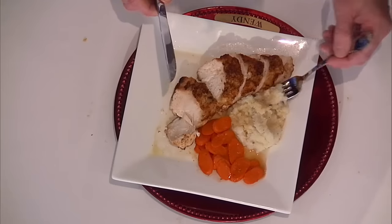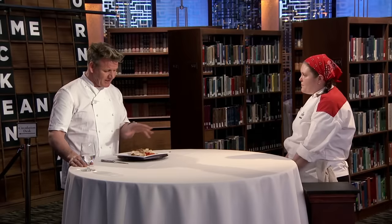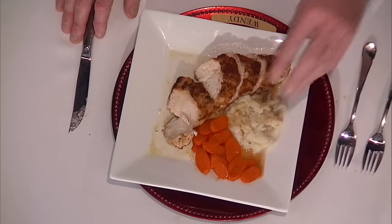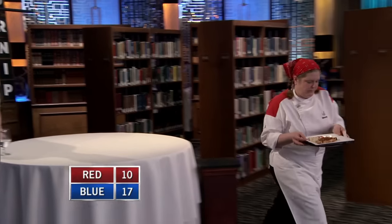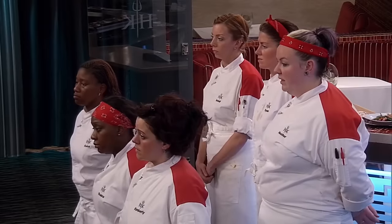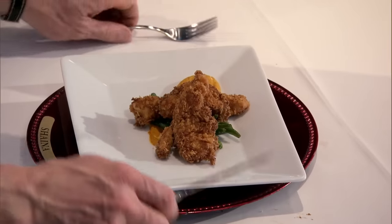With the women off to a strong start, Wendy presents her Latin-inspired dish. When I think of Latino, I think of something sexy. That does not look sexy to me. Great crispy skin, fine, but that's where it stops. That is terrible. 2 out of 5. Thank you. After a poor showing from Wendy. It's all right, Wendy. Heather looks to get the women back on track with her honey ginger lime chicken. Shit, it's hard to swallow. 1 out of 5.